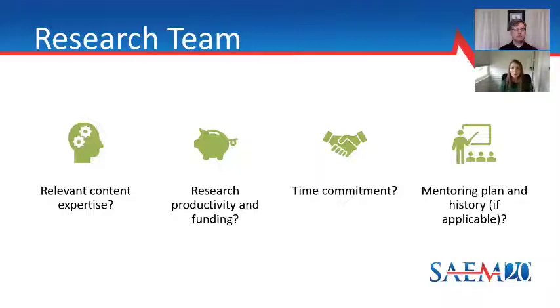In addition to content expertise, reviewers want a track record of research productivity and funding in team members. They want to know that team members have completed previous studies in the past, suggesting that they'll do the same with this investment from the SAEM Foundation. Reviewers also want to see dedicated commitment to the project from each team member. These should be described in strong letters of support and reflect both the intellectual and time commitments toward the project. This is really important for team members in unfunded roles, such as mentors in the training grant.